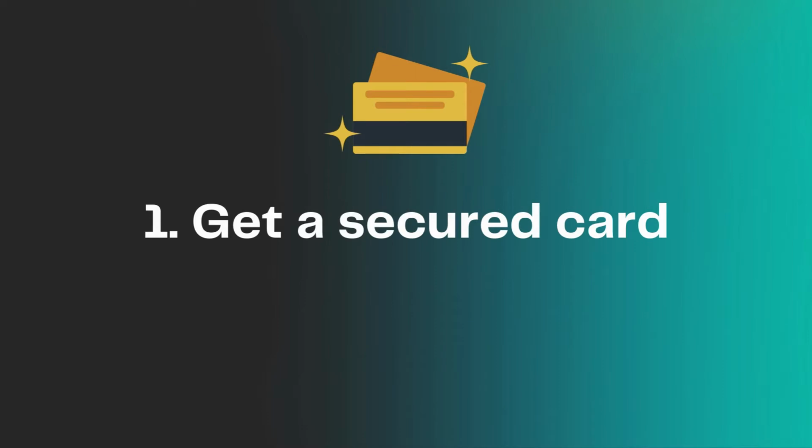Secured credit cards aren't meant to be used forever. The purpose of a secured card is to build your credit enough to qualify for an unsecured card, a card without a deposit and with better benefits.